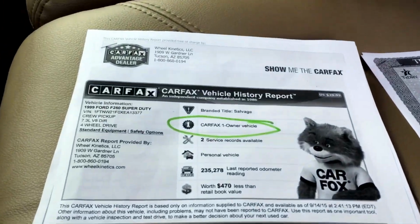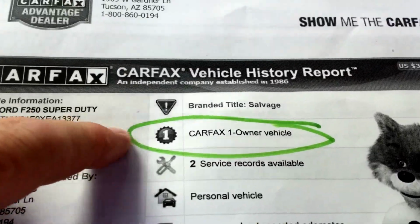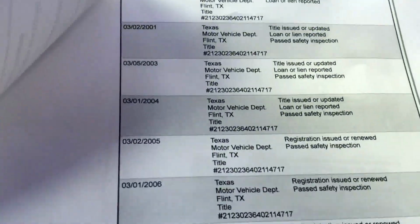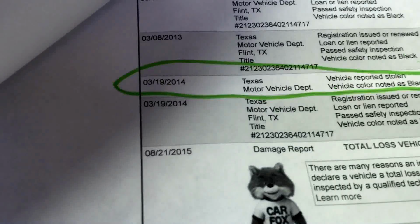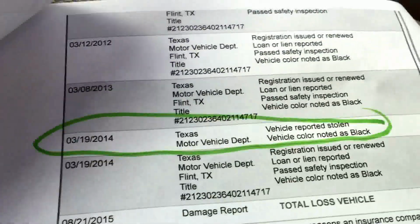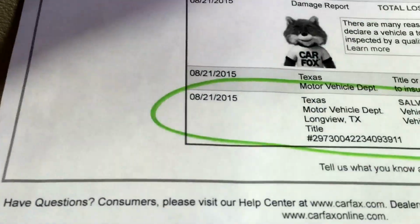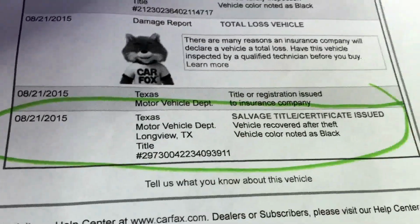Sometimes they let us link and sometimes they don't. So I've been trying to show these things in my videos. It was a one-owner vehicle, which is always good. Texas, Texas, Texas, Texas. Very boring. And then 3/19/14, vehicle reported stolen, noted as black. And then salvage title issued, vehicle recovered after theft, color noted as black.